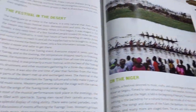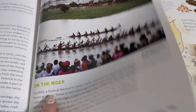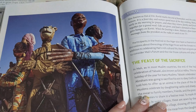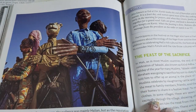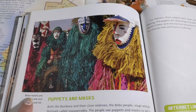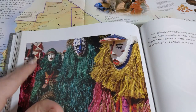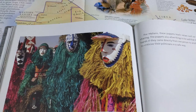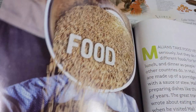I'm really into it. We've got a rowing contest on the river, the Niger. And these are some puppets at the festival on the Niger. Really cool. I bet you can tell some cool stories with those. And here's some more masks. These are Bobo masks. I like this one. You can see the antlers too. I like that one the best. So detailed and interesting, right?